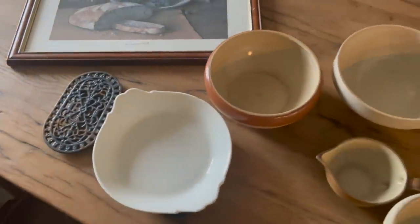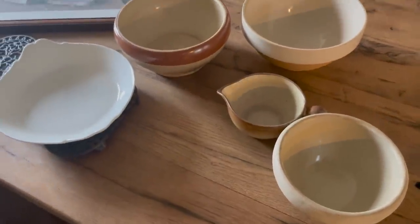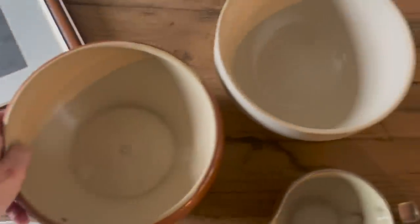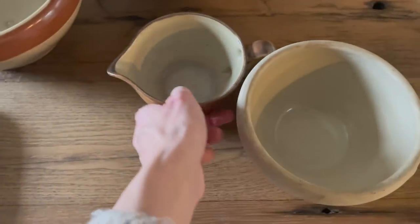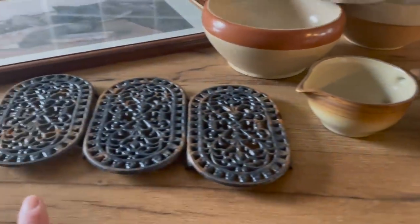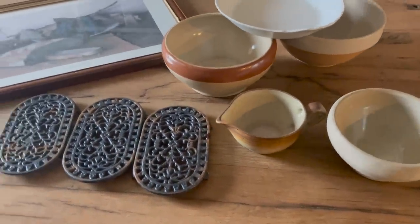Anyway, this was my little haul and yeah, I'm excited. I got all of that for only, this was €5. Then these two bigger ones, this one was €8. And then the guy from the parking gave all of this for €1. He really just wanted to get rid of that. It's always such a good deal when they have that feeling.